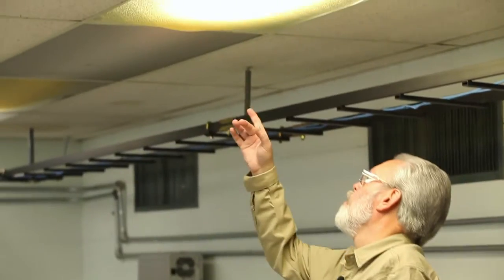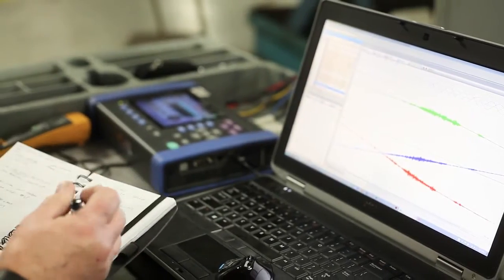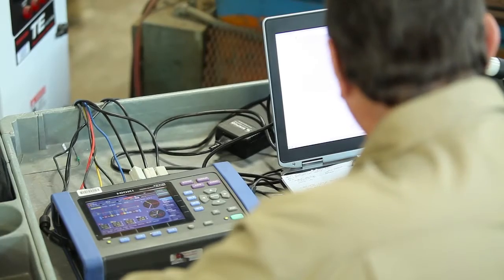Also note that in less than 5% of cases, a power quality study may be needed. A power quality study delves deeper into surge issues uncovered during a site survey.